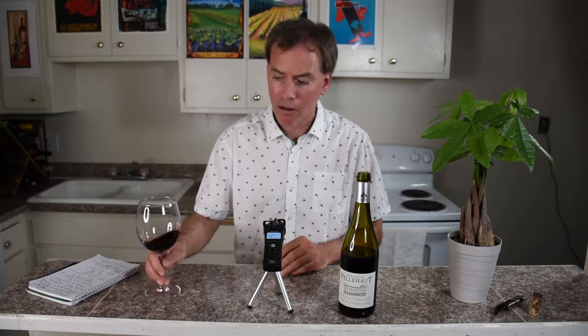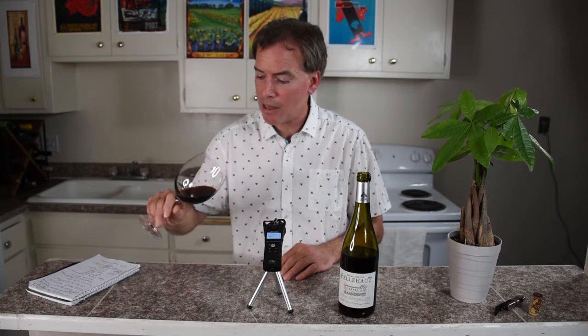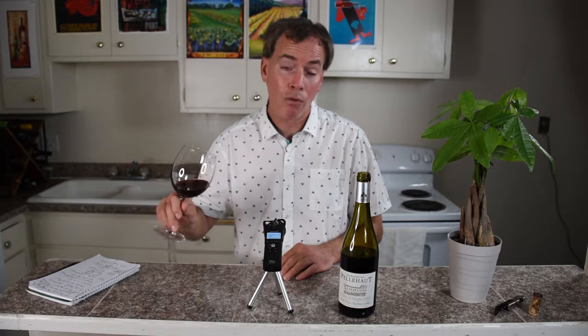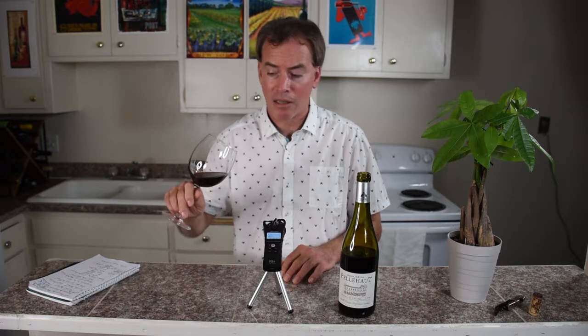So let's go ahead and dive right into the wine here. Looks very, very pretty in the color. Like it might be starting to soften a little bit. You have that kind of color where age is starting to affect the wine. And wearing a white shirt is always a good idea to see this kind of wine in its evolution.